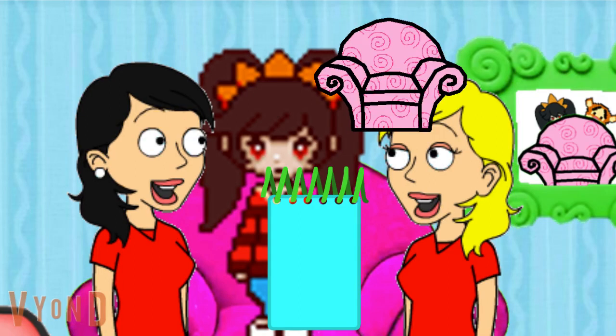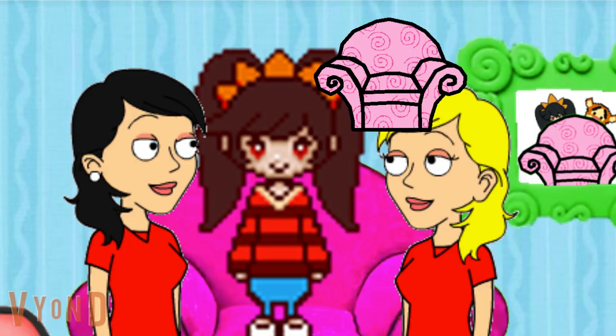The thinking chair. The thinking chair. Yes, that's it. The thinking chair is the best hiding spot, because the thinking chair is a pink chair with swirls all over it. Wow. So the thinking chair is the answer to Tigger's clues. That's never happened before. Yeah. We just figured out Tigger's clues. That's right, Vanessa. We just figured out Tigger's clues.